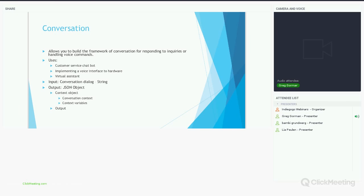So the neat thing about it is that the Watson side does a pretty good job of trying to understand a little bit more about context, and it gives you a lot of range in terms of how well it understands what you're trying to do. And then on the output side, what also makes it interesting is that you get context with it. So you can continue a conversation, or you could maybe switch the conversation from one device to another.